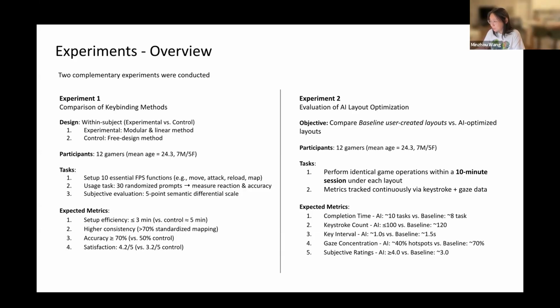The second study is focused on the layout optimization, and we compared the player created layouts with the AI optimized layouts. Again, the same 12 players participate, and each of them is going to perform the same game tasks in 2 10-minute sessions. One with their own layout and one with the AI layout. And during the session, we track data continuously through keystrokes and gaze analysis.